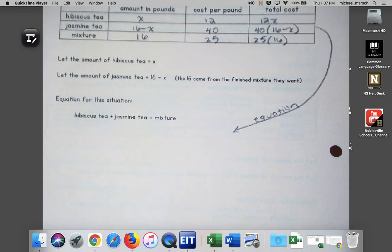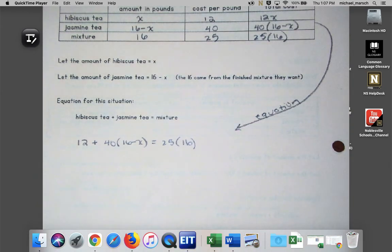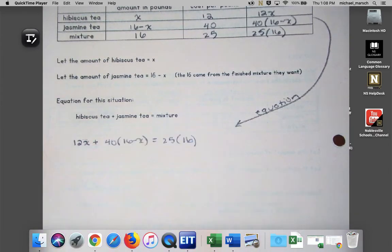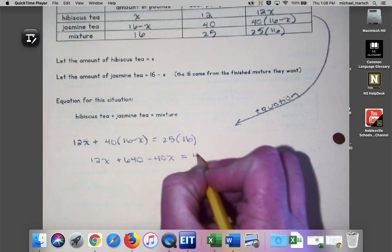All right, who's feeling super confident and can tell me what this equation is going to be to solve it? TJ. Well, it'd be 12x plus 40 times 16 minus x equals 25 times 16. Perfect. Yep. Wait, is there supposed to be an X in front of the 12? Oh, there is. Thank you. I think I said it and then just didn't write it. There we go. All right, so we have 12x plus 640 minus 40x equals 400.